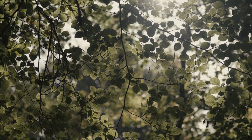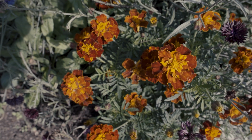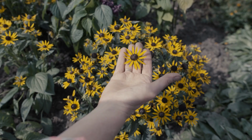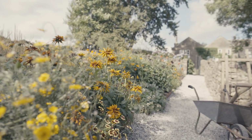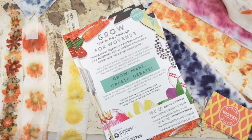I think anyone can have their own dye garden. It doesn't matter what size it is. You can have little plant pots growing some coreopsis. You can use a vegetable garden. So, your onion skins from a vegetable garden, your beetroot, purple carrot, they all can be used for dyeing.